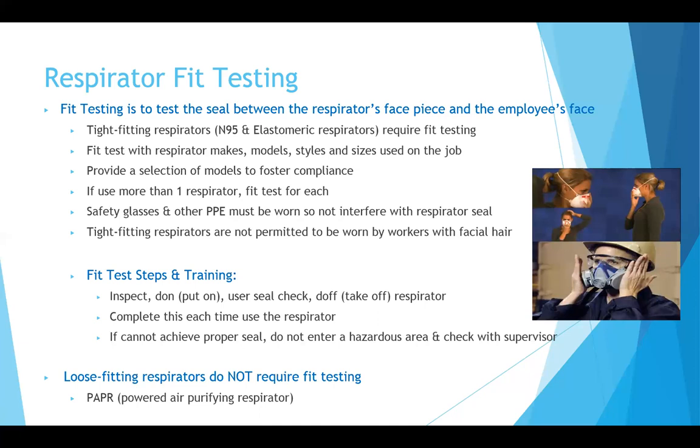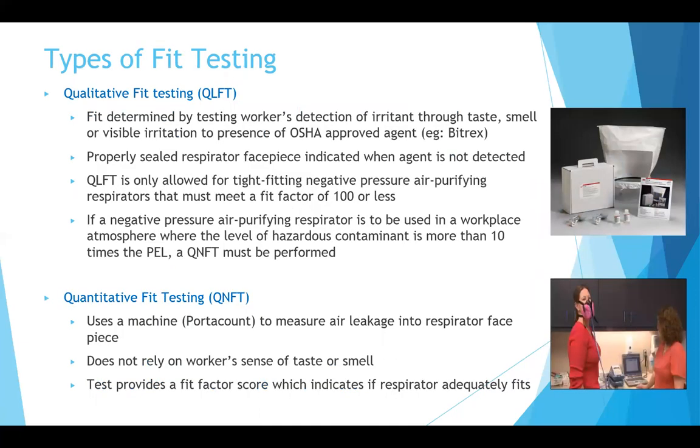And review as well, if you cannot achieve a proper seal, then you would not use the respirator and not enter the hazardous area. Loose fitting respirators, such as a PAPR, do not require fit testing. So there are two types of fit testing, qualitative fit testing and quantitative. I'm going to talk a little bit about the qualitative and Matt will pick up on the quantitative.